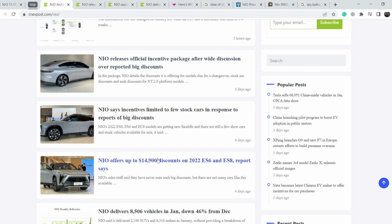And definitely this news by itself is mimicking the news of Tesla's price reduction. And during its price cut at the very beginning of January, Tesla lost quite a significant amount of its value. But in general, this reduction drove the demand for their vehicles much higher. And I have to say that NIO has quite a different situation, because they give these discounts only on their old models. And they have two platforms, NT 1.0 and NT 2.0.